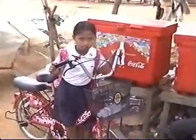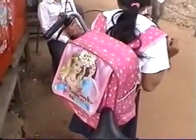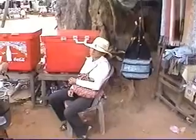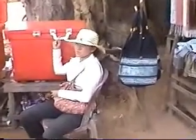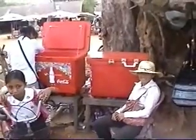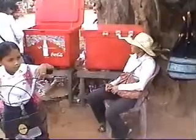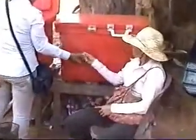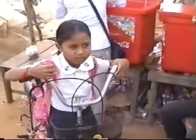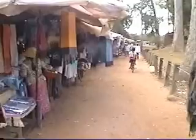This 9-year-old girl goes to school on the bike, has a Barbie backpack. She is supported by this mother who sells Coke. That's amazing how this lady is able to sell Coke to the tourists and support this girl who goes to the school. There she goes.